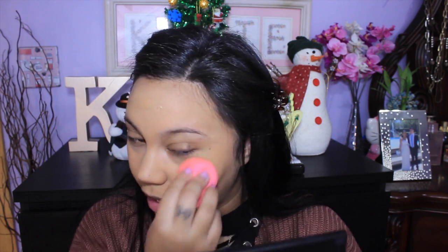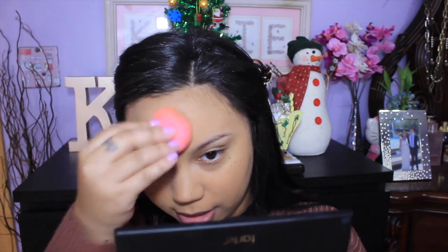It's looking actually a little cakey, just right around this area. I don't know if you guys can tell, but it's looking just a little cakey. And that's pretty much the area that I applied more product. Even when I build it up, it still doesn't add any coverage to it.